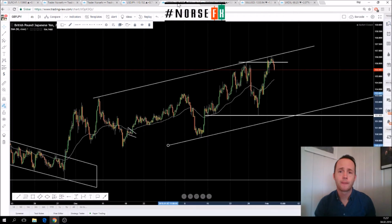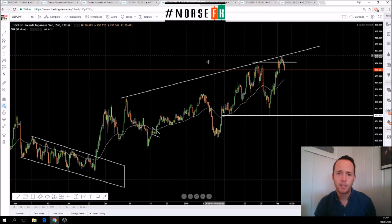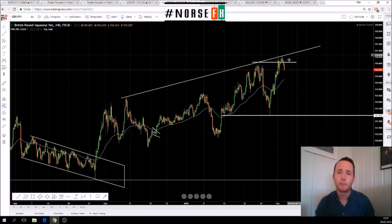And the next one, this is GBP JPY. We can see here that we have an ascending trend line. So we have a third touch, and the third touch is happening above a previous high. So I have a combination of two patterns. I'm already short right here, and we have a close below the previous resistance. So this now should be resistance going forward.